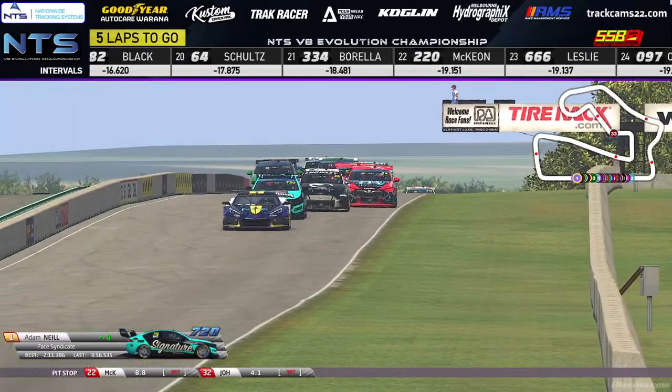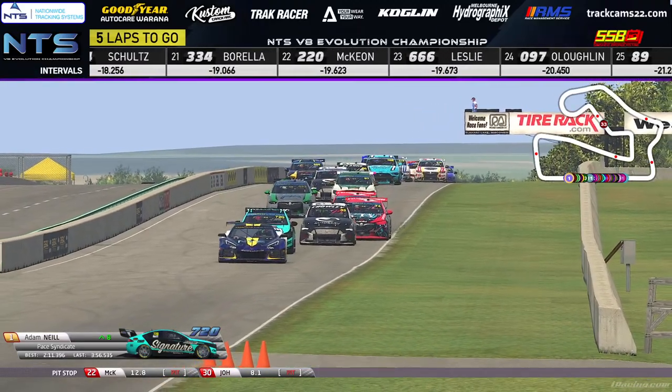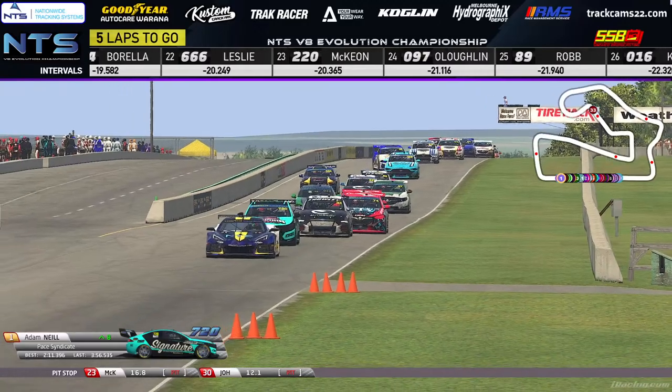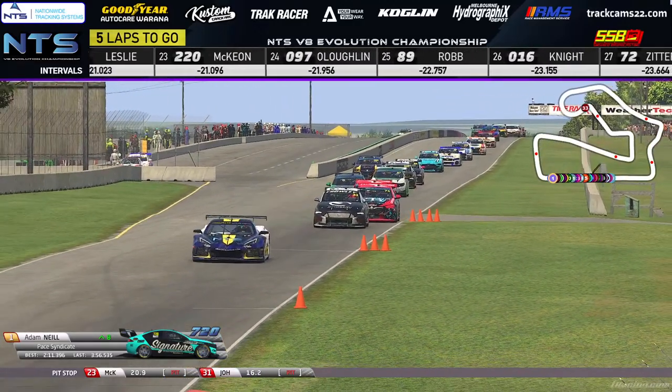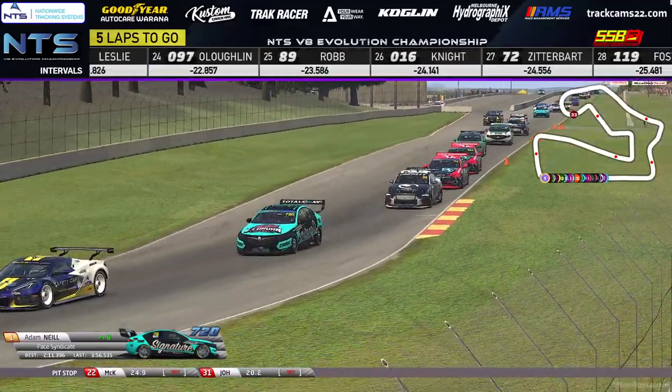And of course, with our cool down rule, you still have to be able to make a full cool down lap after the checkered flag to be counted as a race finisher, but if you don't complete a cool down lap, you get a three spot penalty.